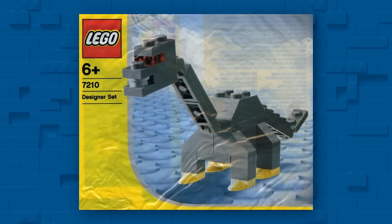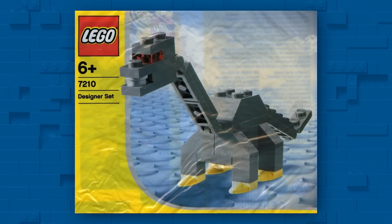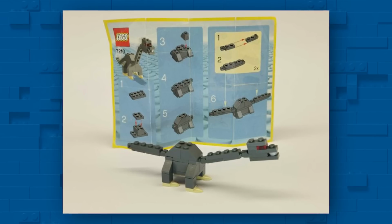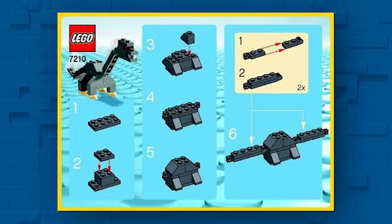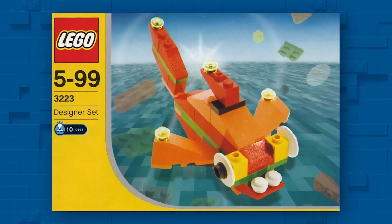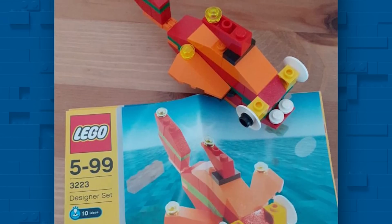This Long Neck Dino, yes, that's the actual name for this set, was particularly strange when you realize that sets like this Brachiosaurus had been on the market for years already. The Long Neck polybag was just 33 pieces, most of which were gray. Truly a boring build. The same designer line though gave us a few other, well, let's say memorable builds. This fish build is truly cursed with a massive underbite and very disturbing eyes.